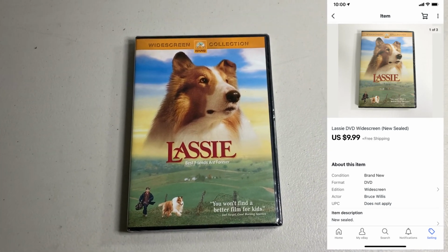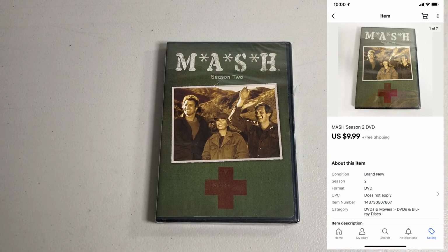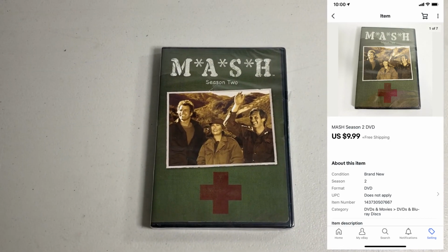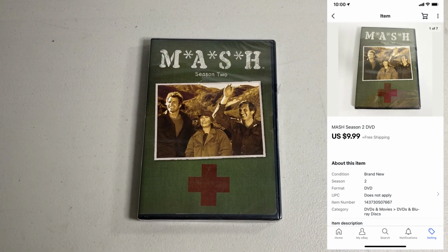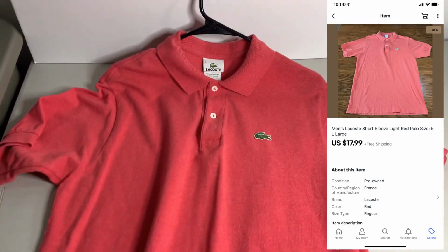Sold Lassie. This is brand new sealed. Paid $1 for it. Sold for $9.99. Sold MASH Season 2. This is brand new sealed. Paid 33 cents for this. Sold for $9.99.